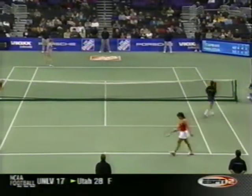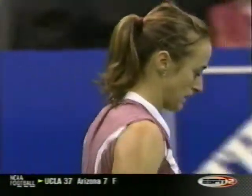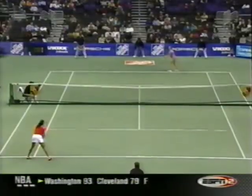I always feel that if that forehand is on, she can beat anyone. When she won her first Australian Open, it was such a weapon. I think she has to look to use it even more than she does now.